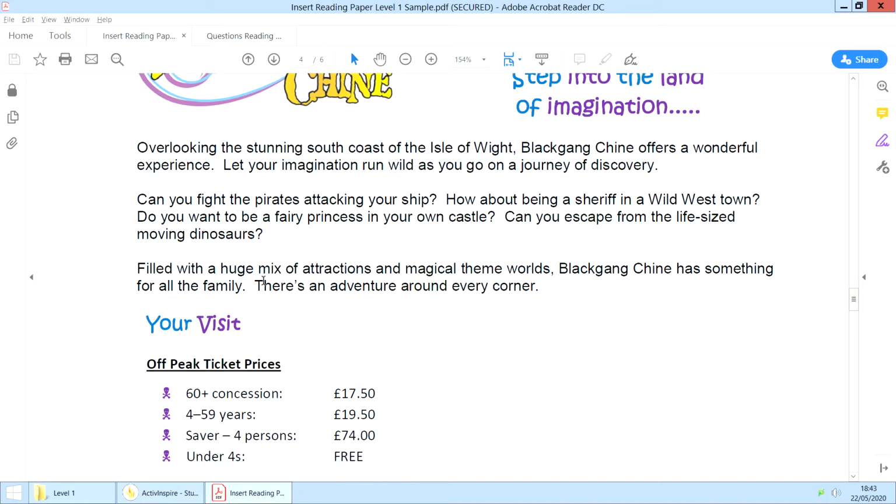Overlooking the stunning south coast of the Isle of Wight, Blackgang Chine offers a wonderful experience. Let your imagination run wild as you go on a journey of discovery. Can you fight the pirates attacking your ship? How about being a sheriff in a Wild West town? Do you want to be a fairy princess in your own castle?